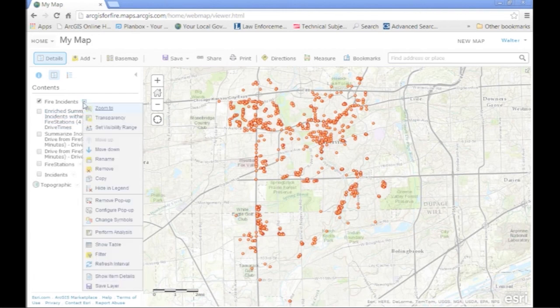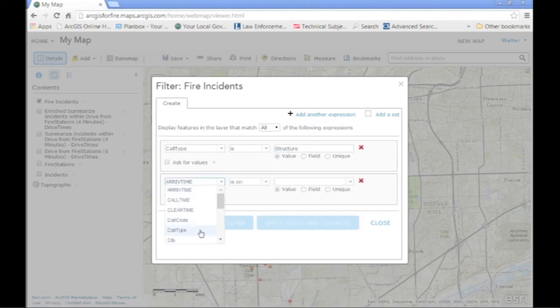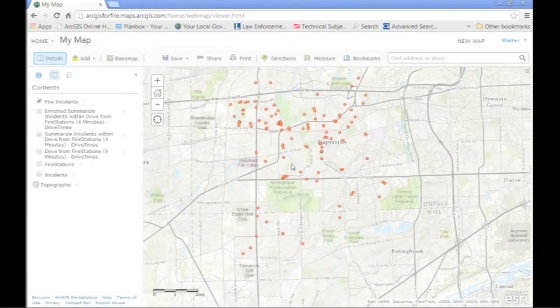But this time what we'll want to do is go down and create a filter. And I think John showed you this as well. I'm going to create my filter on the call type. In this case, I happen to have a call type in that CSV file called structure. And I'm going to add another one in here with call type. In this case, I'm going to call it multi-alarm because I happen to have a value in there with that listing in it. And I want to make sure that it will match any one of these. So I'm going to apply this filter, and now I get just the multi-alarm structure fires.